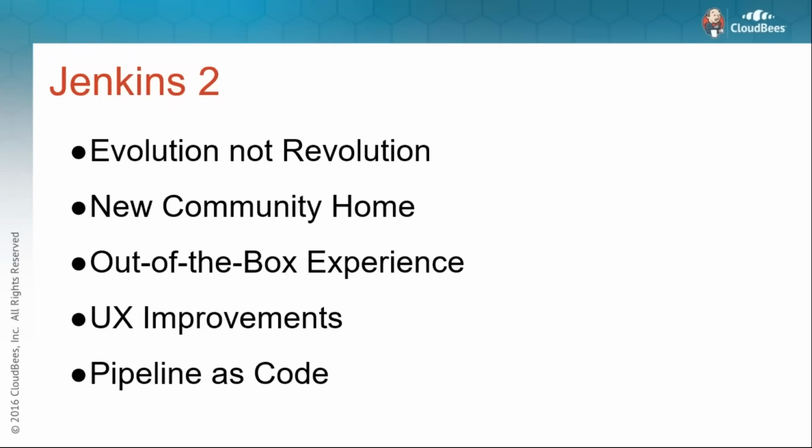So when Kosuke first laid out what he wanted to accomplish with Jenkins 2, there was a lot of stuff about pipeline in there, a new UX, making things easier out of the box. And one of the other things was that we wanted to make this an evolution, not a revolution. It's a drop-in replacement for 1.x. We don't want people to have to go back and break what they've already got to move to 2.x. It should be just like another LTS release on top of what they've already got.